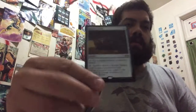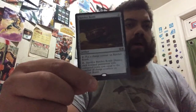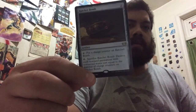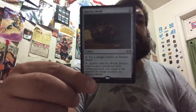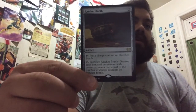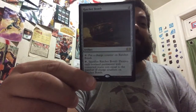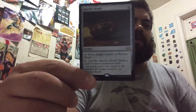Ratchet Bomb. Colorless removal. Not awful. Engineered Explosives is better. I don't think this will see much play. Maybe in Commander, in a deck that doesn't have a lot of removal. There were actually a few copies of Ratchet Bomb included, and a few of them were damaged. So I think whoever sold me this collection really liked the card Ratchet Bomb. There were like 4 or 5, and 3 or 4 of them I had to throw out because they were in awful condition.